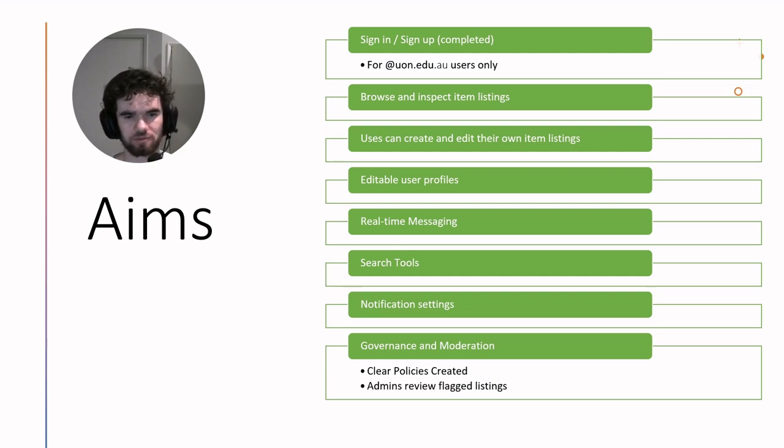Next, we have the aim of browse listings, where it's our main page, which lets users view item listings at a glance. This includes item photos, their condition, and their location, and who made the listings. And by clicking on these listings, it can show detailed information and the purchase options.